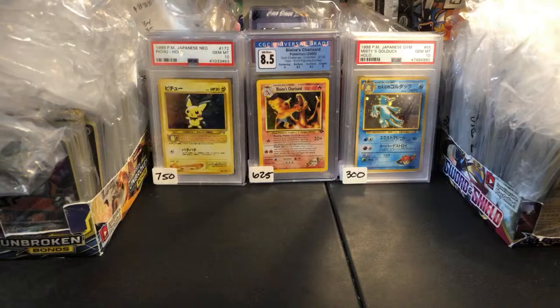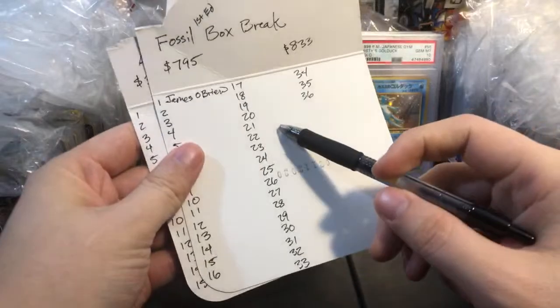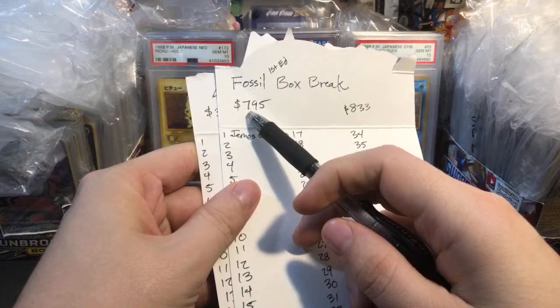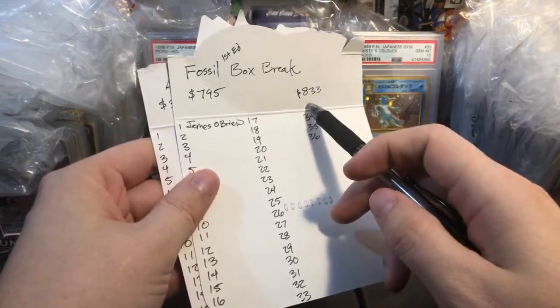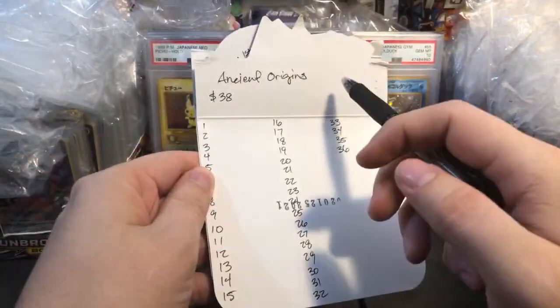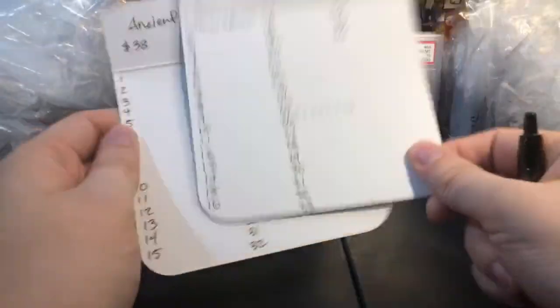So we've got two box breaks going on right now. The Fossil box break, which just started, and it's $7.95 a pack. Real pricey, okay? And when it reaches about six packs left, it's going to be $8.33. Ancient Origins, we're doing another box break of Ancient Origins. It's going to be $38 per pack, okay?